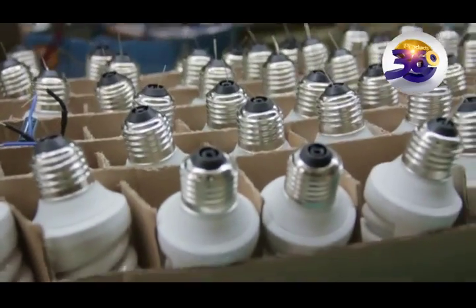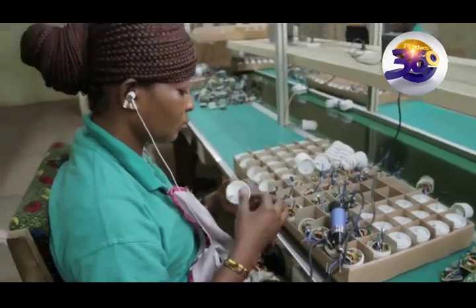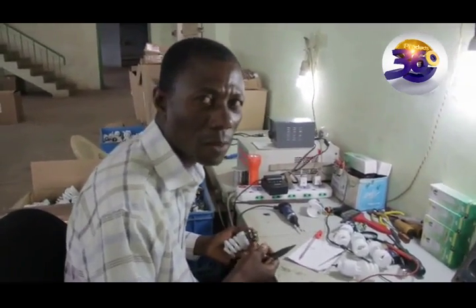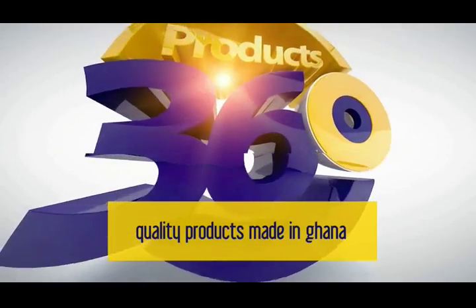All lamps which turn out to be faulty through the processes mentioned above come to the chamber to be repaired. Nothing goes to waste here. More when we return on Products 360.